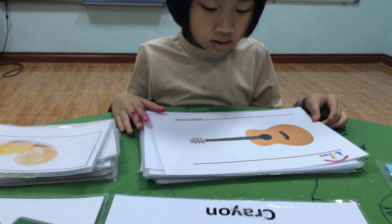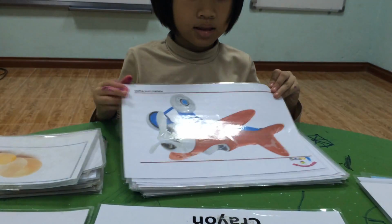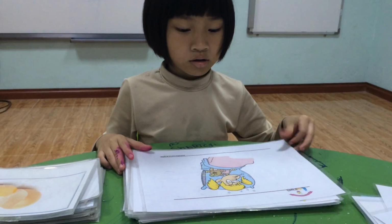It's a guitar. It's a plane. Plane. Little cherry. The yellow.